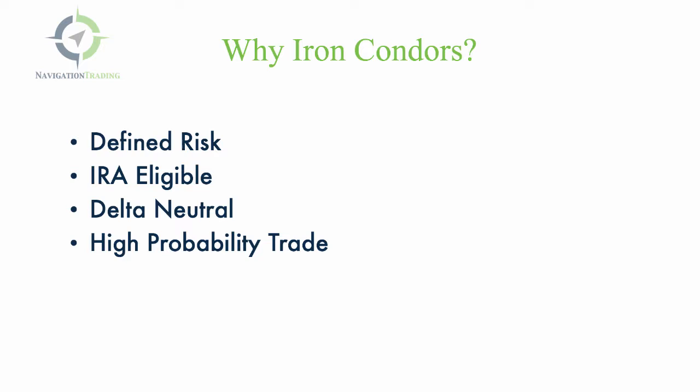Third, when you set up an Iron Condor, we set them up to be what we call delta neutral, meaning we do not have a directional assumption of which way the underlying price is going to move. And that's important because many times nobody really knows which direction a stock is going to move. Is it going to go up or is it going to go down? With an Iron Condor, you don't have to have a directional assumption. All you want to happen is for the underlying price of that stock to stay within a specific range.